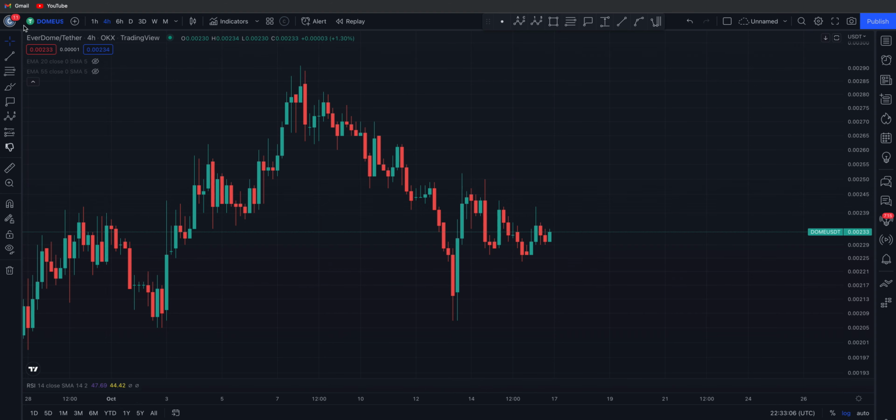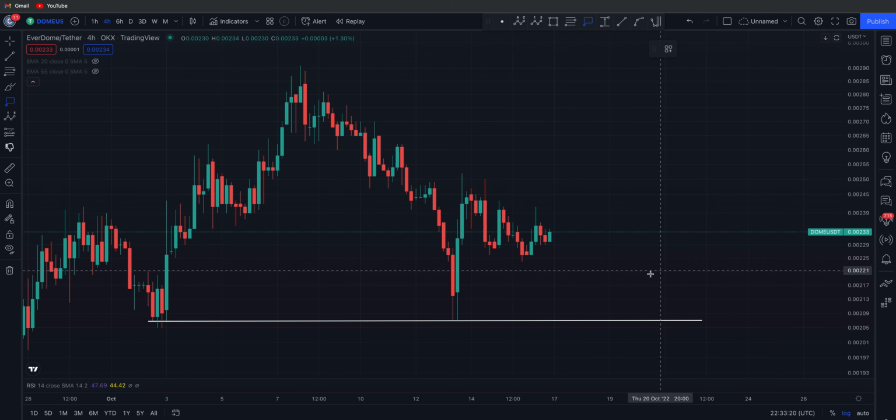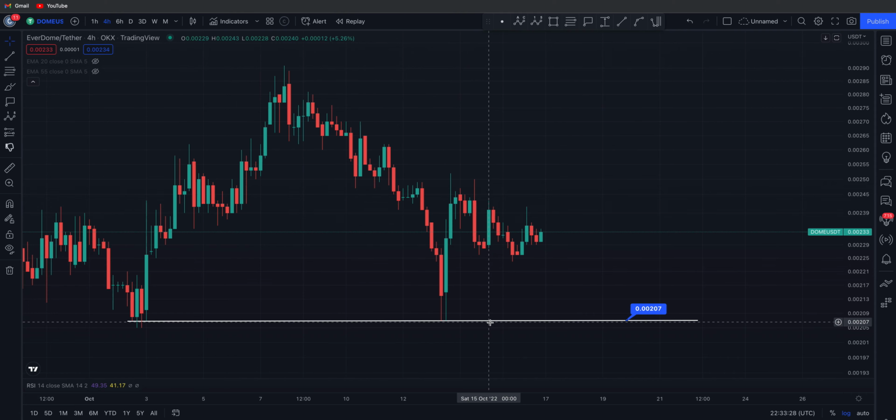So I'm looking at Everdome here on the 4 hour. I'm just doing my daily update for Everdome. So straight off the back, you can see that you've got this level of support down here. This is our support line at the moment that we need Everdome to sustain or hold, if anything does occur in regards to more downside. So that's a current price of 0.00207.